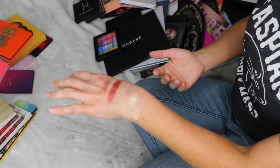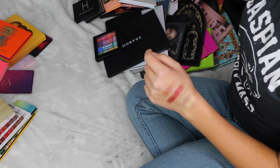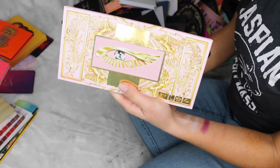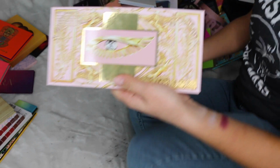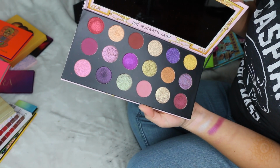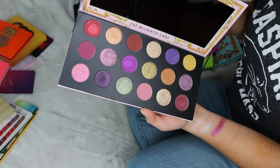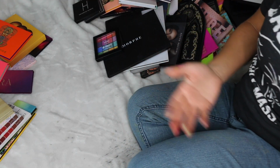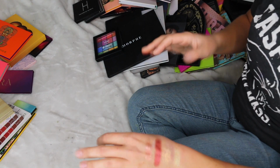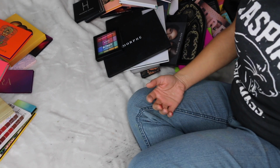Both of those are, well, I haven't gotten to know the big palette yet. What's this called? The Mothership Mega Celestial Divinity palette. That's what this is called. I don't know this yet, but the packaging is amazing. The shadows are amazing. I need to get to know the hell out of this palette because Pat McGrath is just amazing. Everything she does is amazing. So I'm gonna keep those and I'm gonna get to know them well.